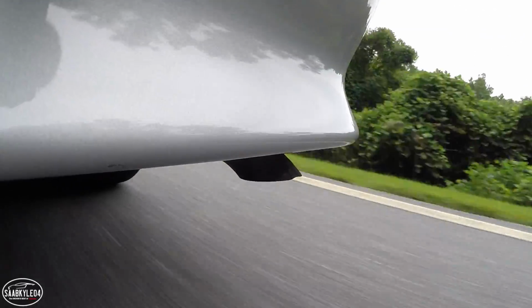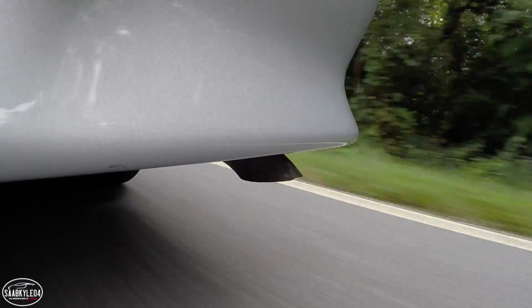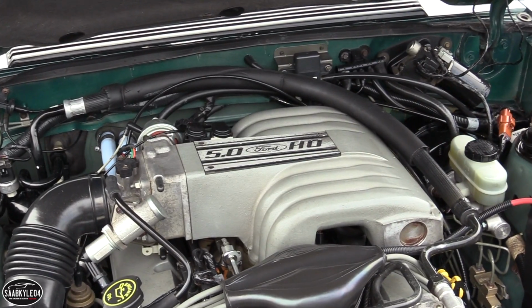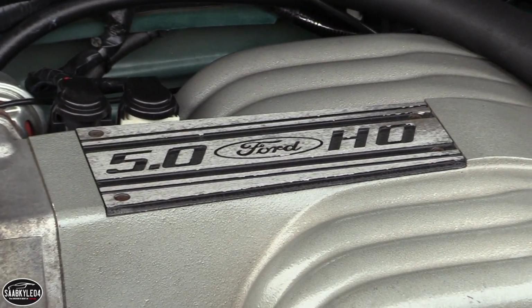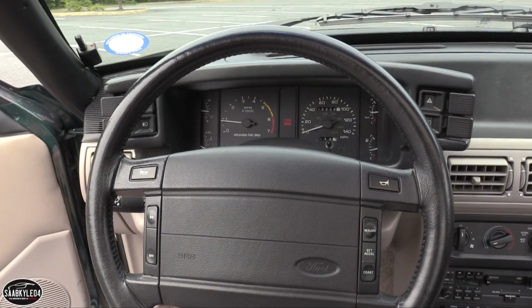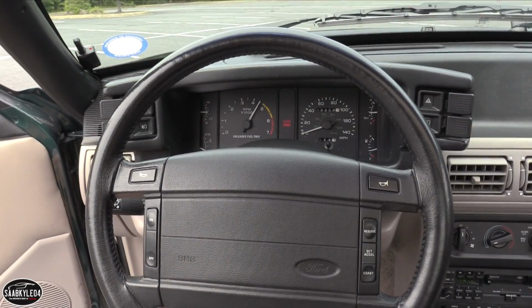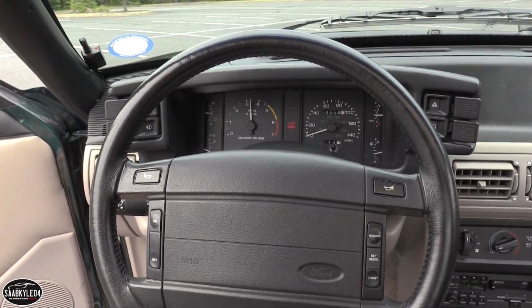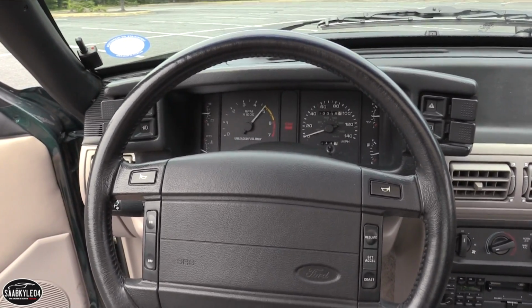The 5.0 features an iron block with iron heads and 2 pushrod operated overhead valves per cylinder. Fuel is delivered via sequential multi-port injection with a compression ratio of 9.1 to 1. Redline is around 6,000 RPM, but I felt the ideal shift interval was about 5,000 RPM, give or take some depending on which gear you're in.